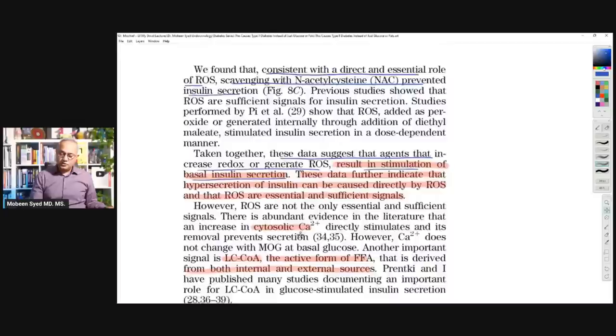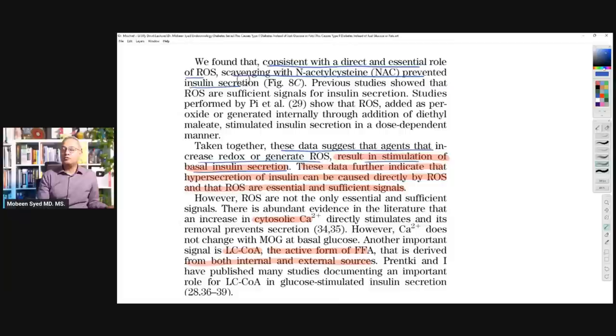This is a very, very, very important set of paragraphs. She says, we found that consistent with the direct and essential role of ROS, scavenging with N-acetylcysteine, NAC, prevented insulin secretion. Beautiful. You give antioxidants. Vitamin C is one such thing, although she does not talk about vitamin C, or they didn't use it. NAC is another.